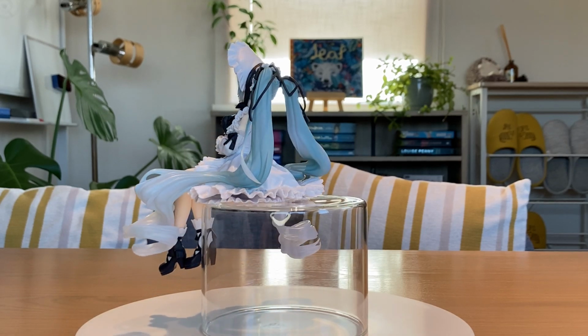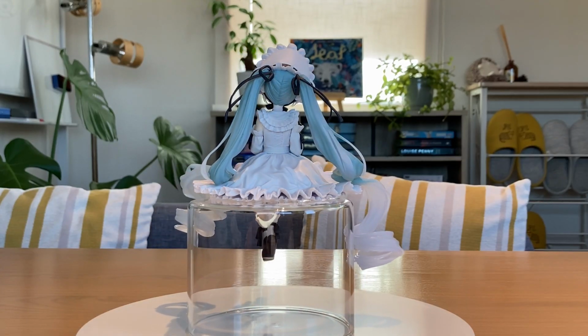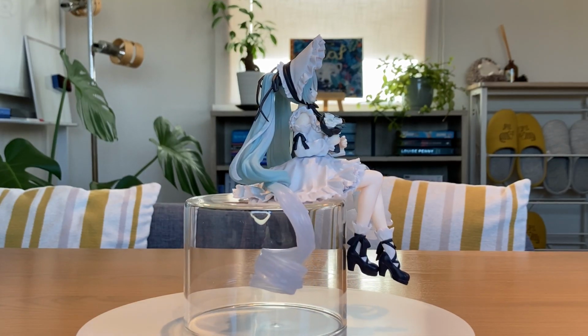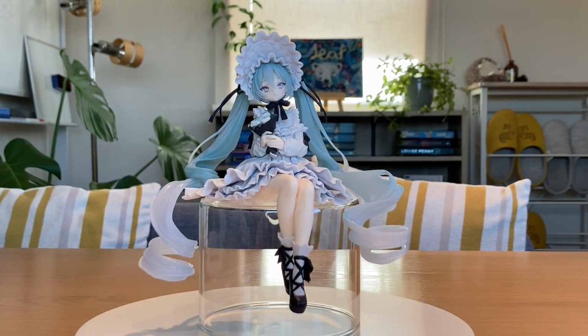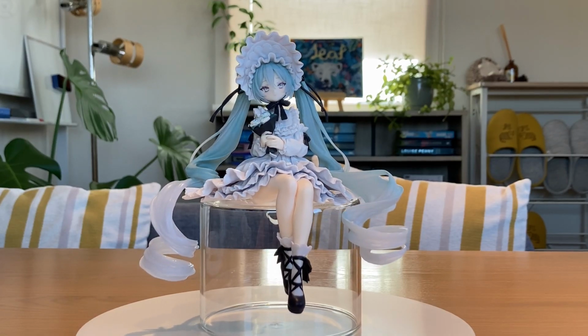Spinning around. I noticed her first on MFC. Someone had taken pictures and posted them, and I think it won picture of the day, but I just couldn't believe that this is a prize figure. The details in the sculpt are absolutely amazing.